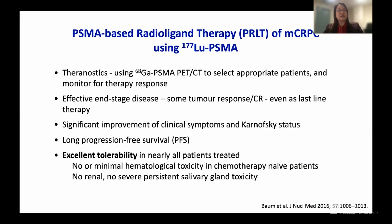In terms of this PSMA-based therapy for metastatic castrate-resistant prostate cancer using lutetium PSMA, the important step is using a PSMA PET scan to select appropriate patients and monitor for treatment response. It can also be effective in end-stage disease, even as a last-line therapy, with significant improvement of clinical symptoms and Karnofsky status, with prolonged progression-free survival, and most importantly is the excellent tolerability in nearly all patients treated, with no or minimal blood toxicity, as you would normally see in chemotherapy patients, and no kidney problems or severe salivary gland toxicity either.